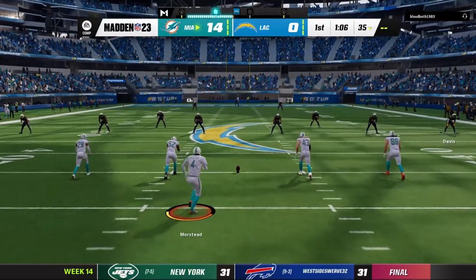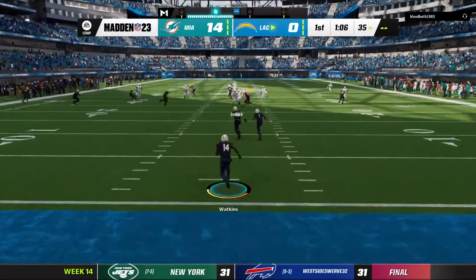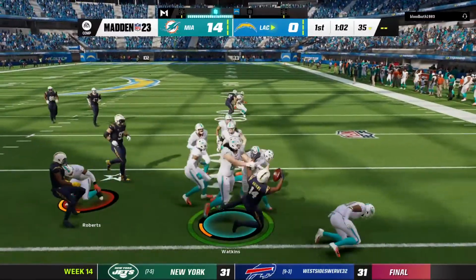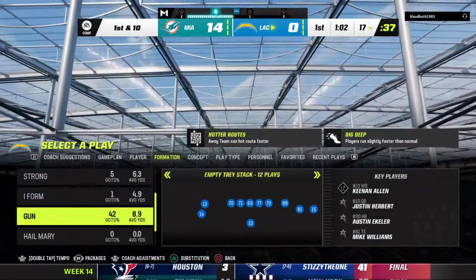Morstead out now following the touchdown to kick. We'll see a return here from the end zone. And no chance to get away as they'll get him down at about the 17-yard line. They're on the 17-yard line.